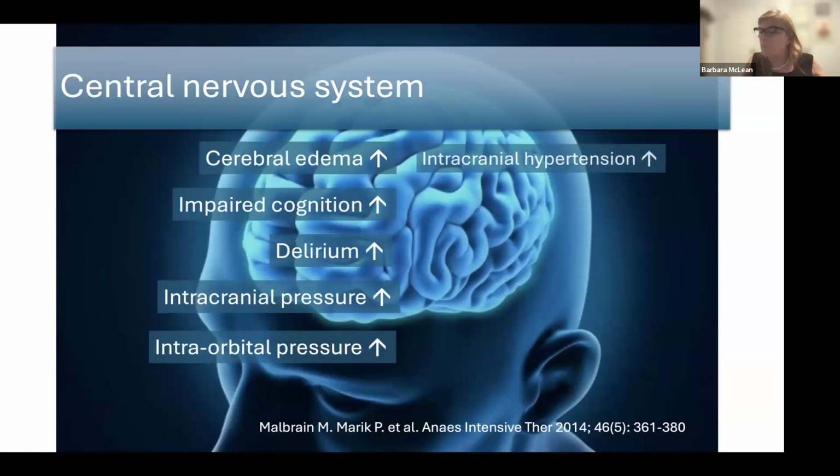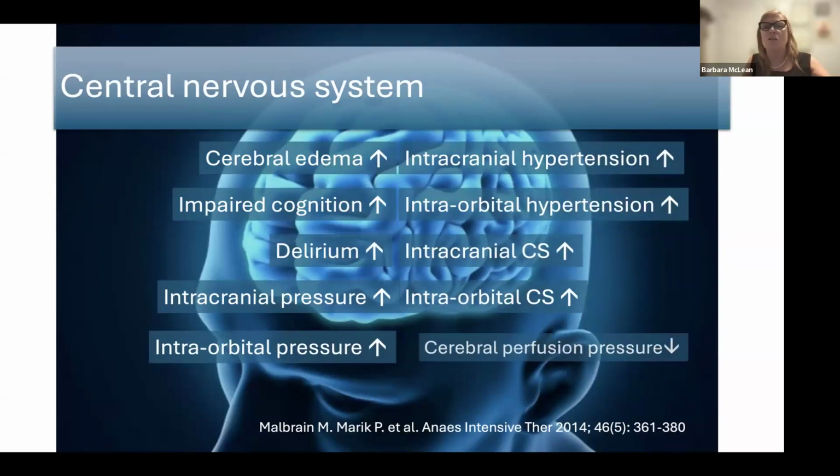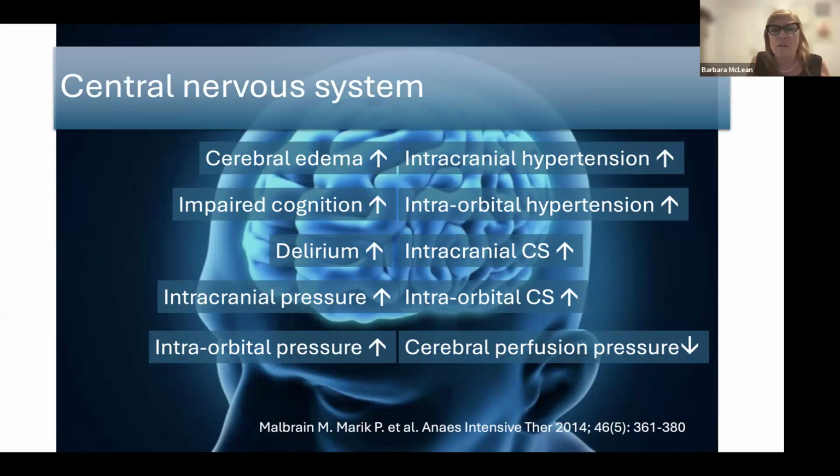So we can very easily say and very easily understand when we are fluid overloaded, we cause cerebral edema, and we might not be looking at that because we might not be monitoring ICP, but we can't wake the patient up, or we do wake the patient up and he's delirious. So he's got this intracranial pressure elevation, intracranial hypertension. As that's evolving, the compression of the cerebral arteries increases. And so compression of the cerebral arteries reduces the cerebral perfusion.